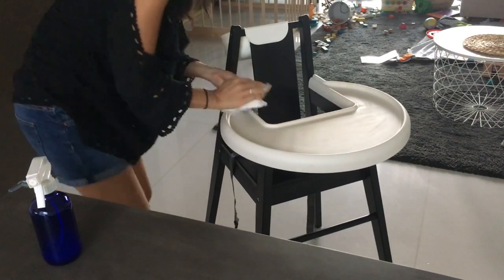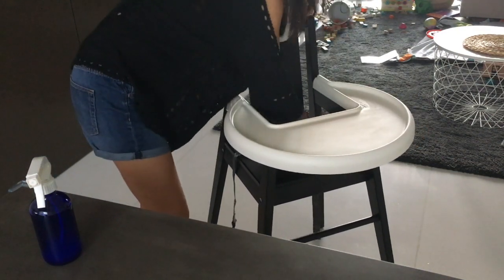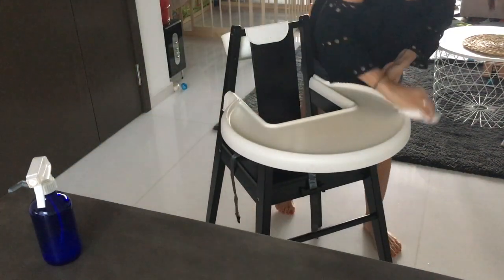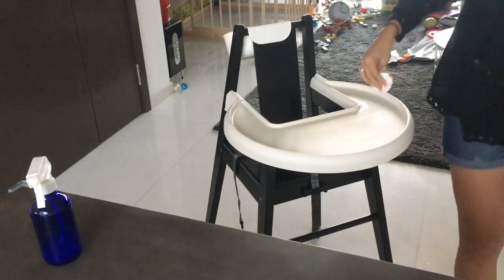Now this works really well, and it cleans fantastic. It also smells good. And the good thing is that when your baby starts to maybe bend down a little bit and lick the table, which does happen once in a while, it's completely safe and I don't have to worry.